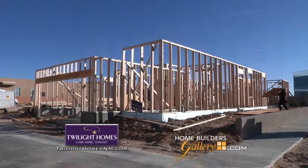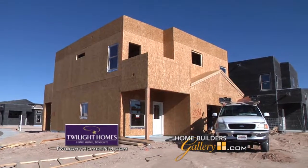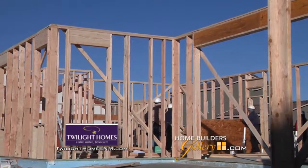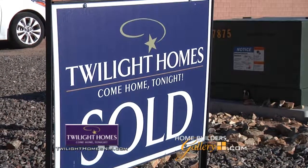Mike, we had the opportunity to walk through these homes under construction together. They really are fantastic. How about square footage? Richard, we offer 7 floor plans out here, ranging from 1,002 square feet to 1,932 square feet, 5 single-story models and 2 two-story models. That's great, and I know our viewers are going to want to come out and take a peek at these. How can they get more information?